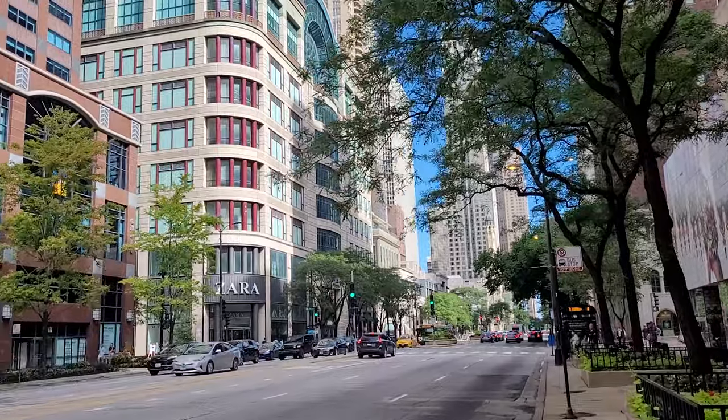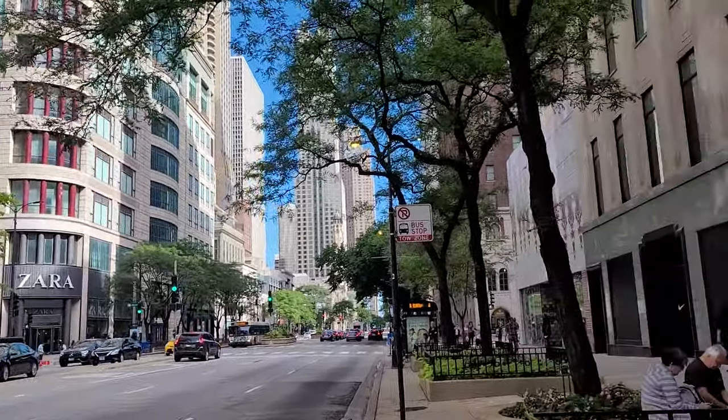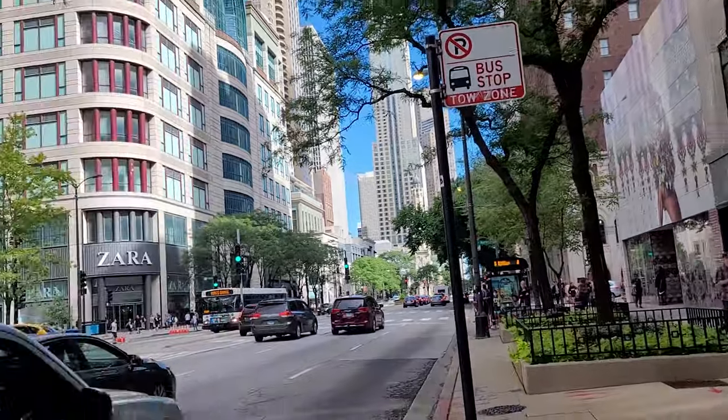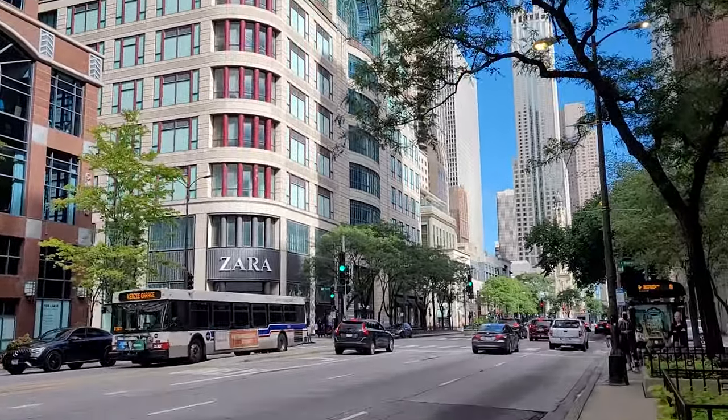Walking down Michigan Street, downtown Chicago. We got the Nike store here, I think. Nothing's open yet. It's around 9:30 in the morning right now. But it's really, really beautiful.